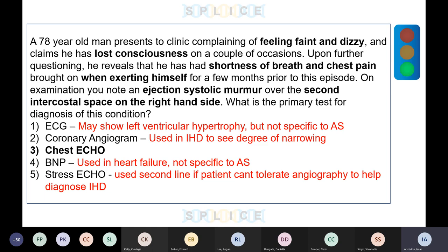But you can have that for other reasons. It's not specific enough for aortic stenosis. Things like chest x-rays as well, they can be used. They can show evidence of cardiomegaly and evidence of calcified aortic valve, but once again, not specific.